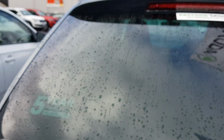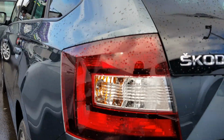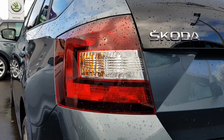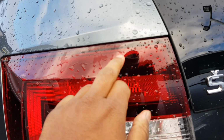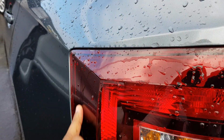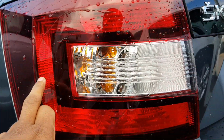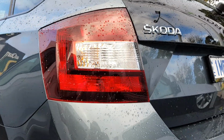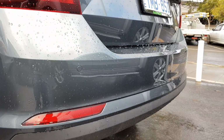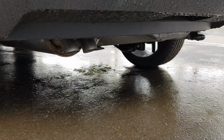Show the rear of the Rapid. Tail lights. It's got a nice sort of two-tone, so it's like a darker red on the outside, like a darker maroon sort of. And then you got another piece that is a lighter red. I quite like that. It's a nice design. You have 4 parking sensors integrated into the rear bumper there. This is a nice touch. Dual exhausts.